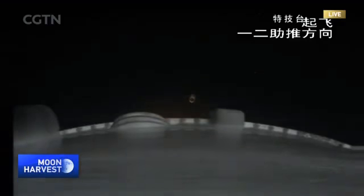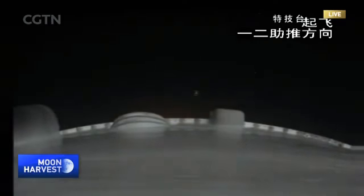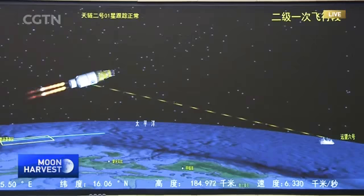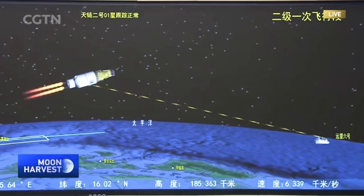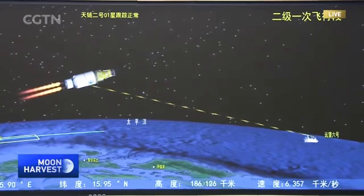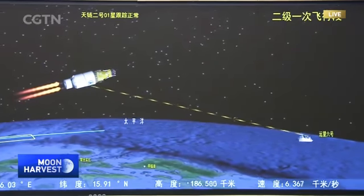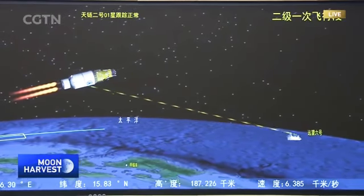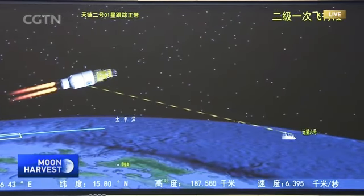So for the second stage, we use the YF-75D rocket engines, which also use liquid hydrogen and liquid oxygen as propellant. The thrust is smaller, but the specific impulse is even higher than the first stage. Later in the flight, the engine on the second stage will be shut down for a while when the rocket is cruising. And there will be a second ignition later in the flight. Exactly. Is that correct?